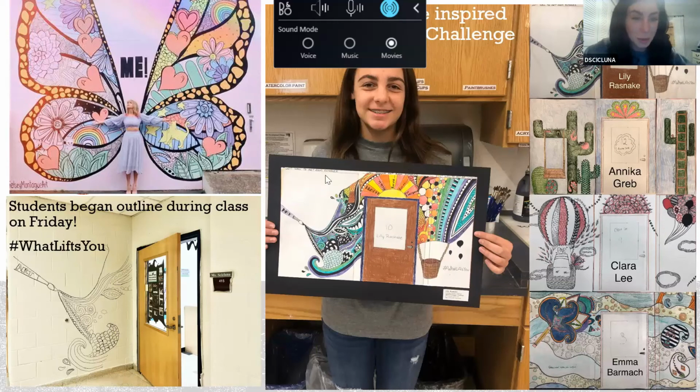I had some of the students jump out into the hallway on Friday, and this is as far as we got. So they just used Sharpie on the wall, and we projected her artwork. I scanned it in and we projected it, and that's as far as we got. So this is my first wall mural. We're really excited about it.